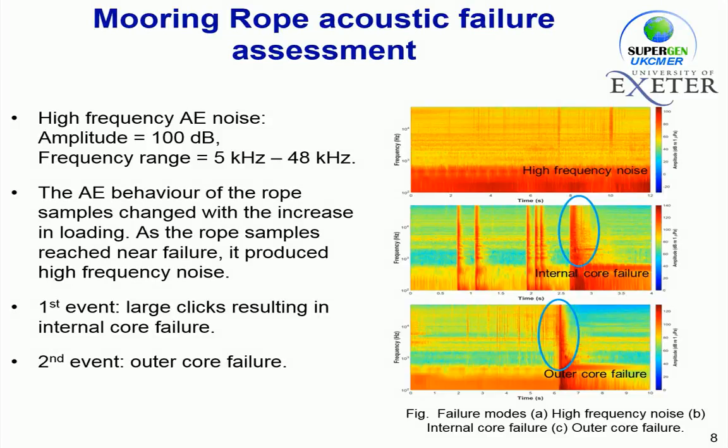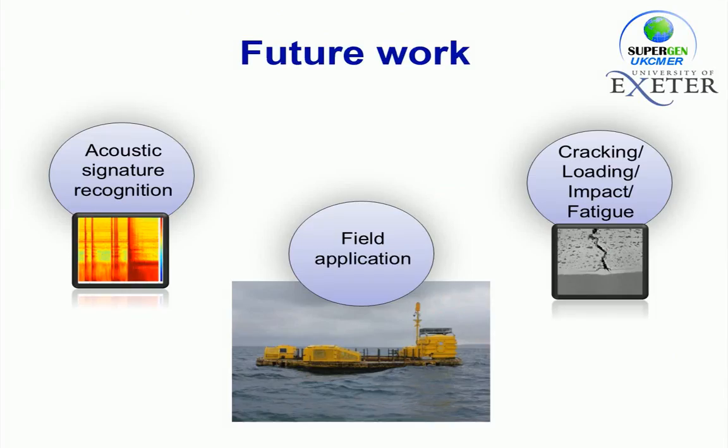If you go higher, we identified some internal rope failures. The rope was manufactured from an internal core and then the outer core. Initially we see some ticks again, and then we see the dramatic failure at this point. Shortly after, going further into the loading, we then also see the outer failure. So from the signature right to the point of full failure, we get an understanding. We're developing tools, counting these and assessing the component, which then enables us to inform in real condition when the failure is happening.